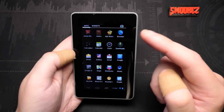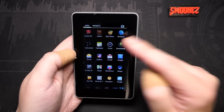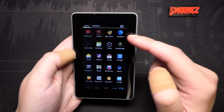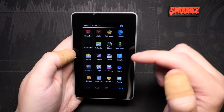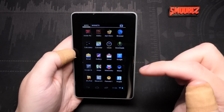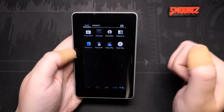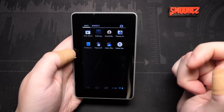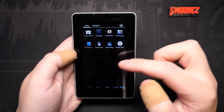See? So we have Adobe Reader, LDCO, which is an ebook reader, APK Manager, Browser, Calculator, Calendar, Clock, Downloads, Email, Gallery, Gmail, Google Settings, Maps, Me Genius, whatever that is, Music, MyPad, News and Weather, Parental Controls, People, Play Store, Settings, Sound Recorder, Theme Camera, Theme Contacts, Theme Photos, Video Play, and Voice Search. We have a lot to test on this thing, don't we?